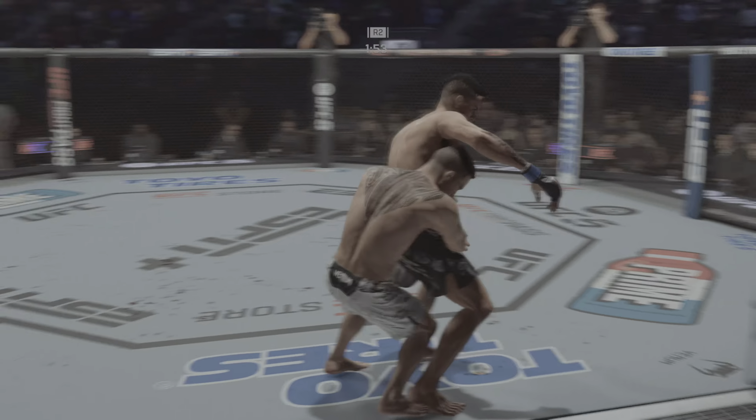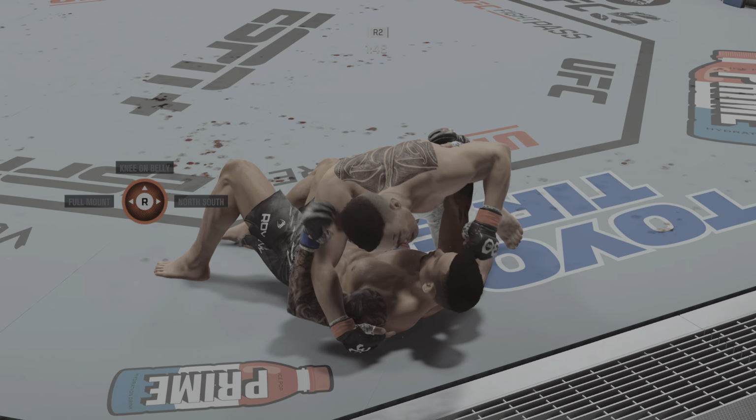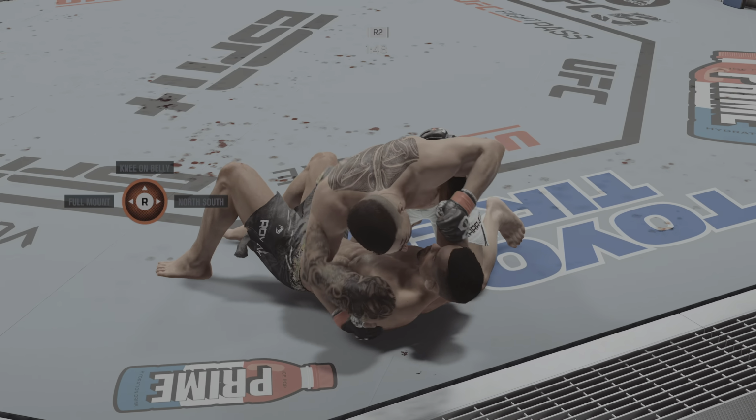Pretty good strike there, but not a ton of meat on the bone. Kind of looks like me at the Boca Raton boxing district. He's used everything he could early in the fight, and now he's just in survival mode.